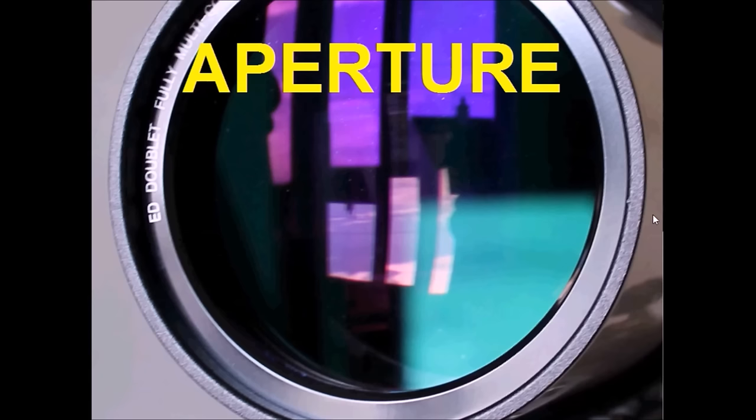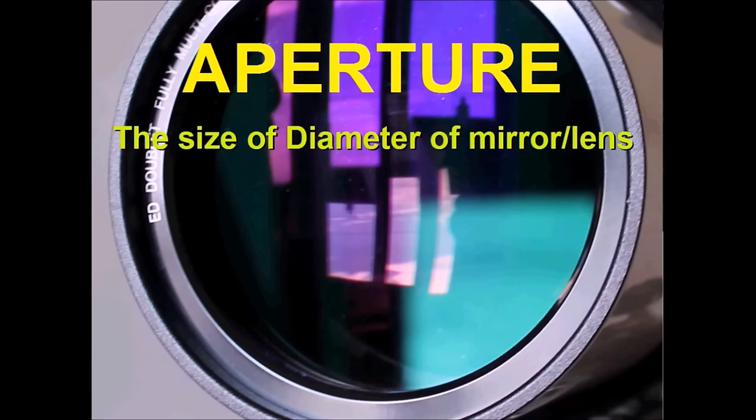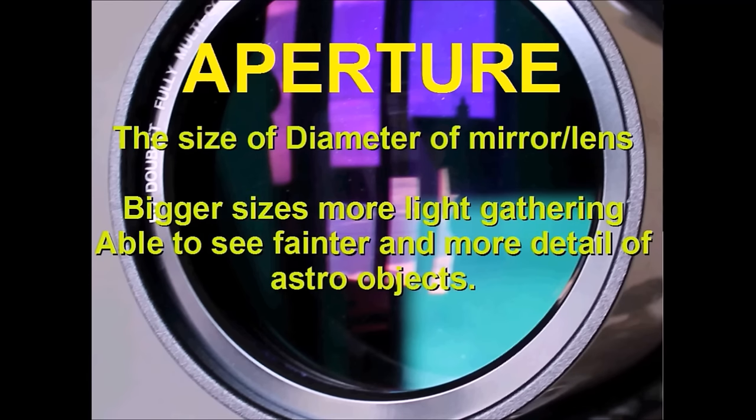Okay, secondly is aperture. Basically, aperture is defined as the size of the diameter of the mirror or lens. Bigger diameters will collect more light, and with that light being collected, you'll be able to see fainter objects and more detail on astro objects. In other words, the main function of a telescope is aperture, is light gathering.